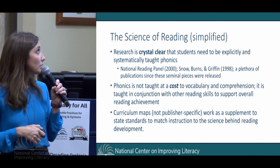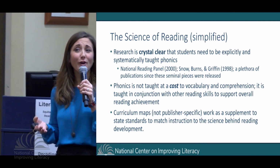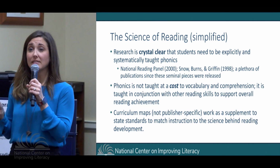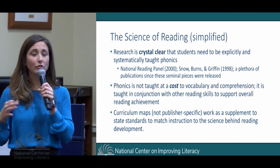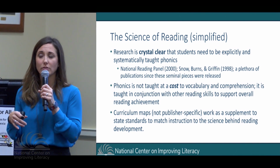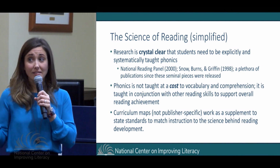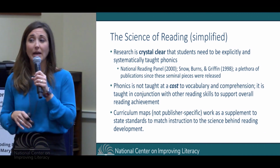The science of reading simplified, because it's really not that simple, but there are some main ideas that we do have about the science of reading through research. It's crystal clear that students need to be systematically and explicitly taught. We know that through years and years and years of research. The National Reading Panel in 2000 looked at over 100,000 research articles, and it was very clear that this is how students learn to read. Phonics is not taught at a cost to vocabulary and comprehension.